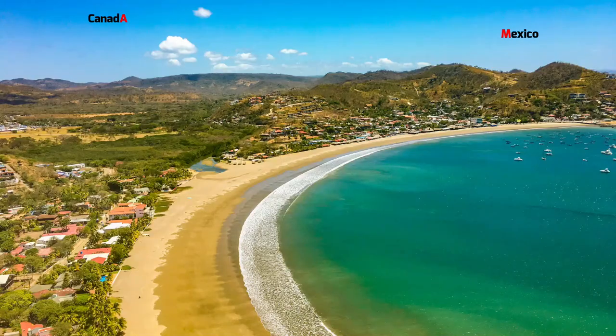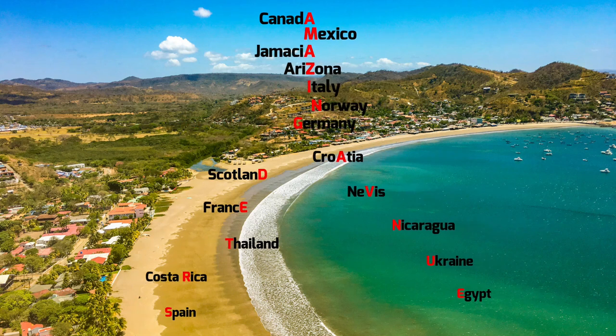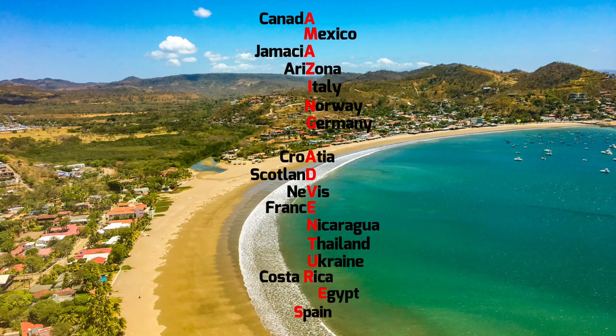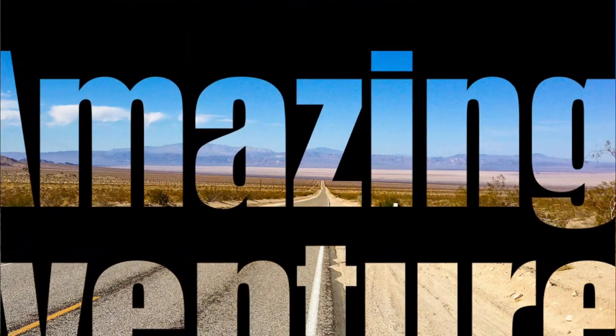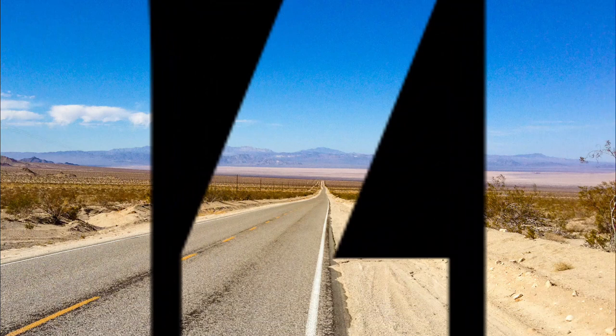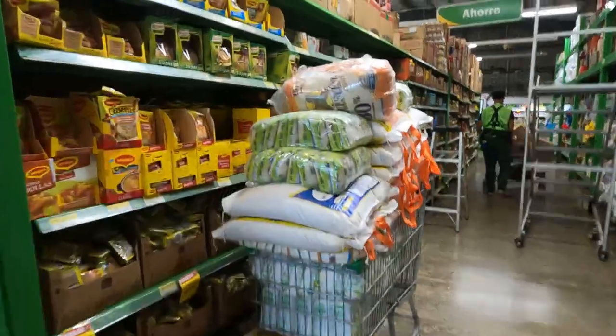We're in San Juan del Sur, Nicaragua, and we're heading into the Pali, which is the local supermercado here. Time for some grocery shopping. There is one grocery store in San Juan del Sur, the Pali, and we'll take you on a full tour.